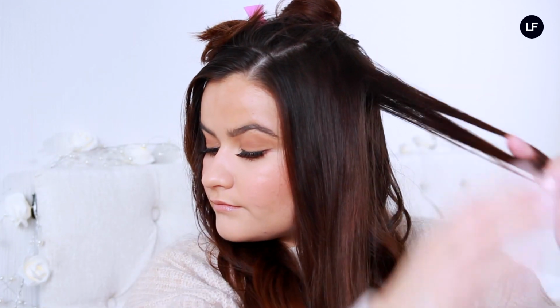So again, we're going to do the front sections away from the face as it's a lot more flattering, and you're just gliding it down. You can literally see how easy it has been to do these curls. So now I'm just going to take a little bit more of the top section down. I do like to leave a bit up so it doesn't get in the way, and just section that off the same way that we did the other ones.